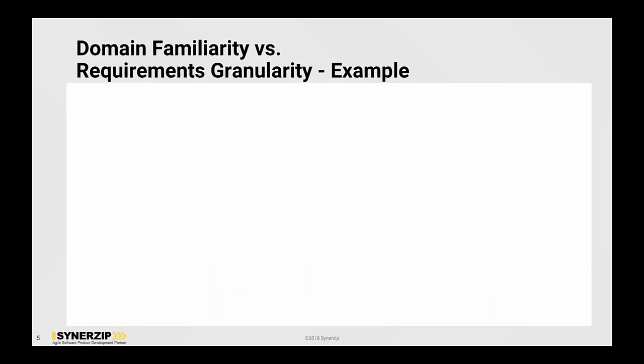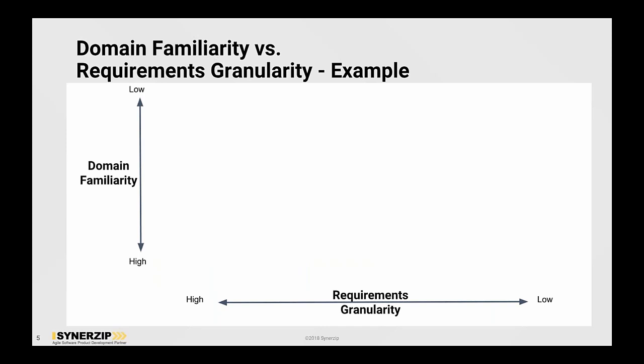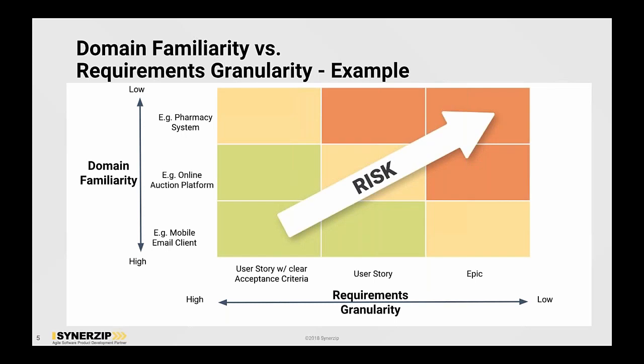So I will move on to the next slide where we'll get into some examples to illustrate the point. So when I say on the requirements granularity axis, we can have epics and we have user stories. We have user stories with clear acceptance criteria, and on the domain familiarity axis, we have mobile email client, we have possibly an online auction platform, and on the low end of the familiarity is a pharmacy system, and I'll go into details of the domains a little more.